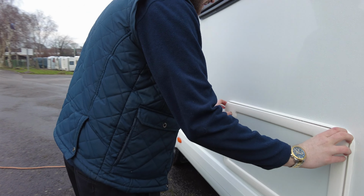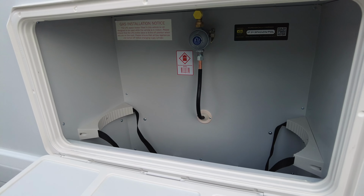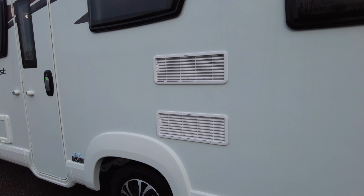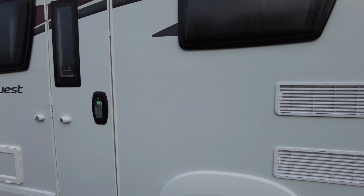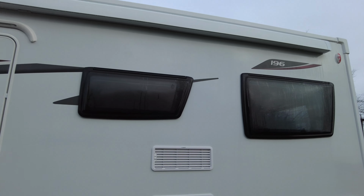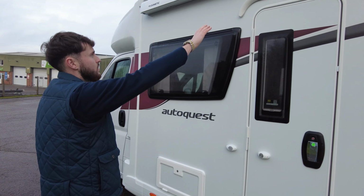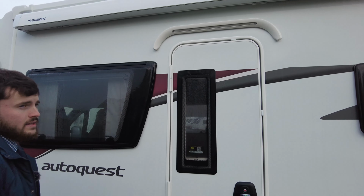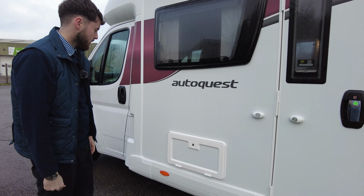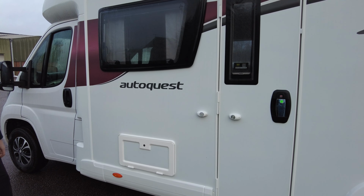Gas locker, so you've got room for the two gas bottles just in there, a nice bit of space for your gas. Fridge vent to this side, and you've got a Dometic wind out awning, which goes pretty much full length of the van, so it's a nice little sun canopy, perfect for the sunny days in the summer. And you've also got an external light just there as well, so if it's getting dark outside but it's still nice and hot and you don't want to go inside yet, you can always have some light on the outside. Another storage locker just there as well, plenty of storage in this van.